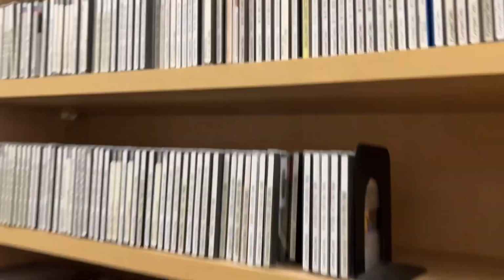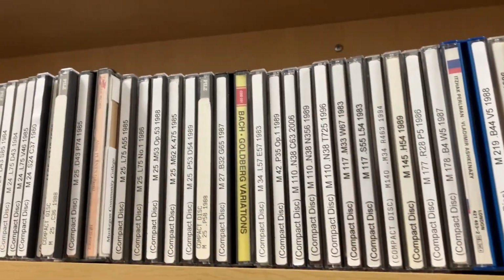These are the language books. That's my section. We also have compact discs. We have music, Bach variations. We have some popular music too.